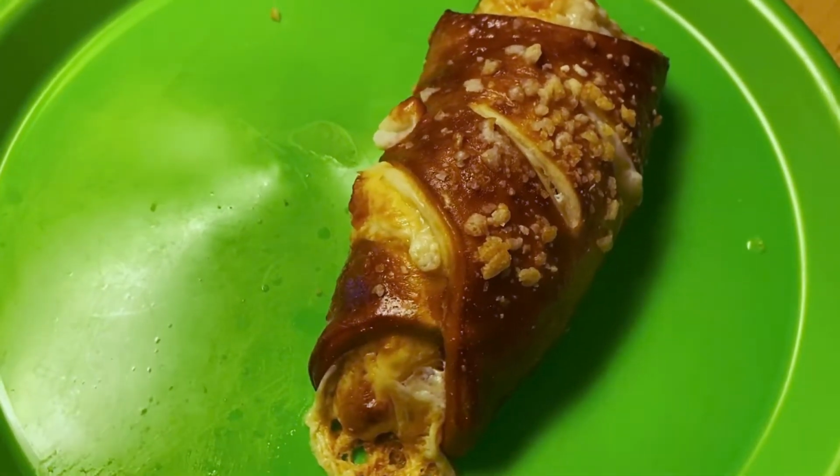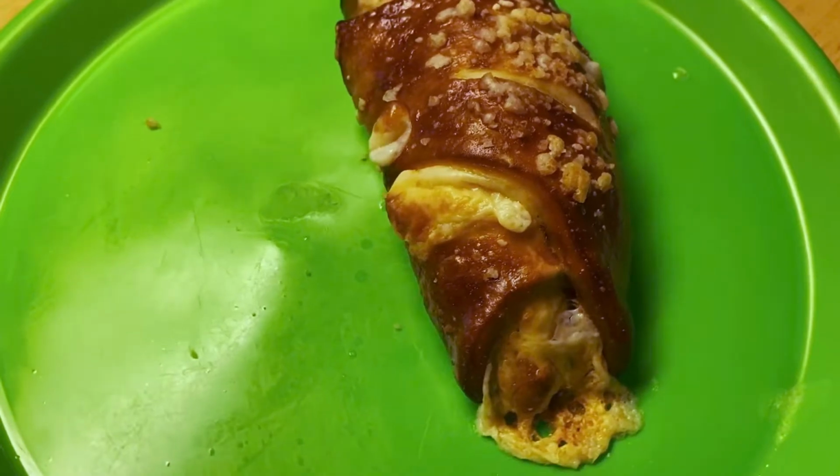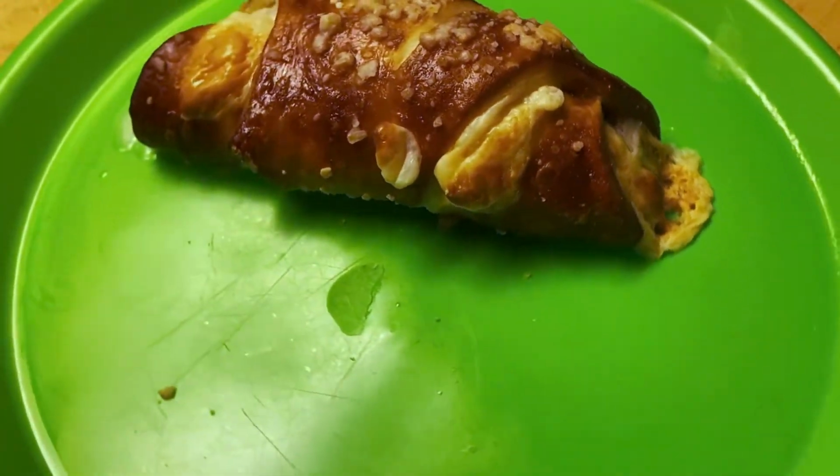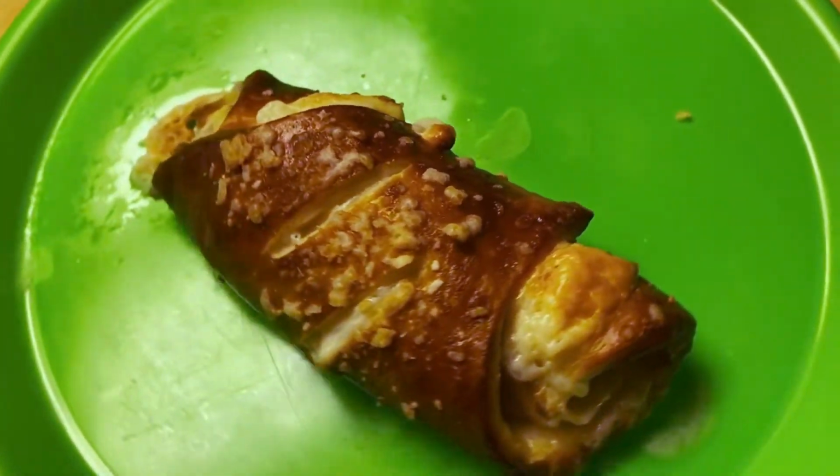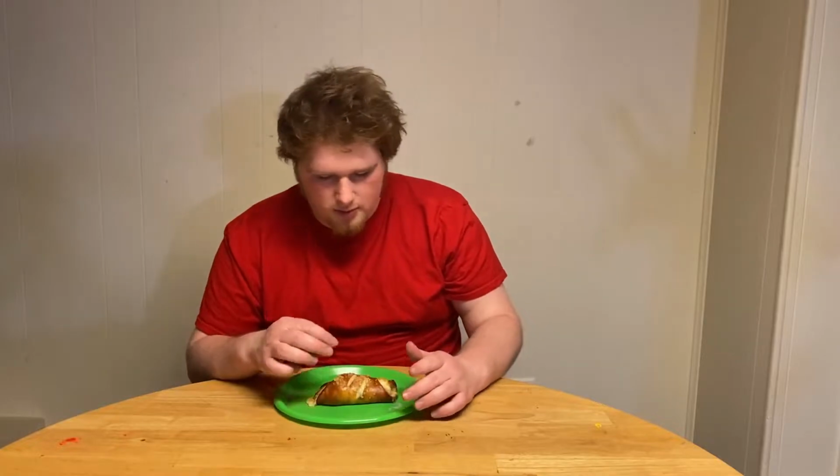All right. So, taking a look. It's got a really nice pretzel shine to it. Little things on the top are good. Cheese is melted nice. It's nice and warm. Wow, I must admit, this is looking very delectable. Let's take our first bite.